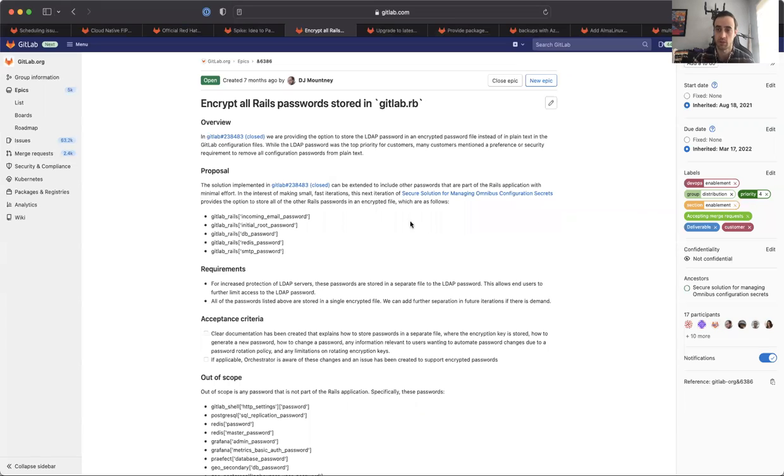So next up, related to our secure solution for managing omnibus secrets. This is a specific issue for encrypting all Rails passwords, which we've talked about before, and we're just going to continue moving down this list for the other passwords that are stored in gitlab.rb.